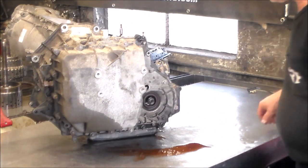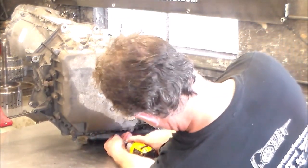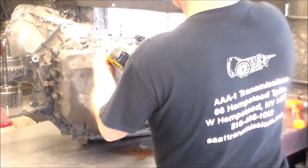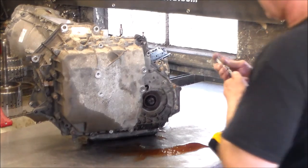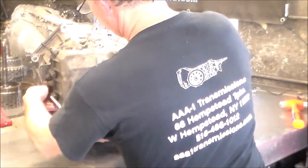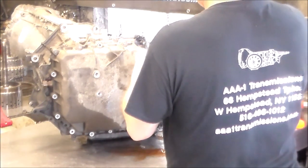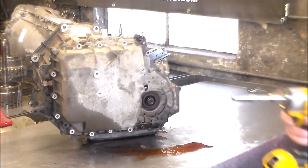So these bolts I kind of keep aside. So let's get those out. I'm going to get a smaller extension. All right, so I'm going to take the 8 millimeters out first. Get the cover down. There's going to be an O-ring as a gasket on this aluminum cover. So there's one more. Let me just take these out. And then there is one more.